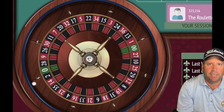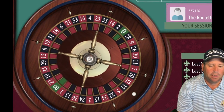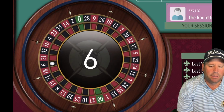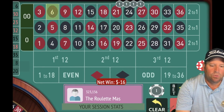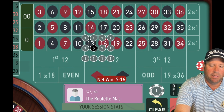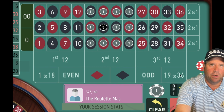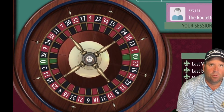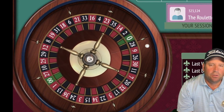So we're spinning again at 16. And here we go. That's a 6 black. That's a loss. So we'll add 1 plus 1 to get the next bet, which is 1 more unit, which is 2. So we'll just increase by a unit. We're at $32 total bet now.